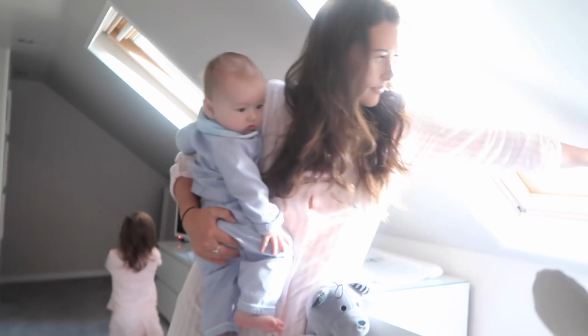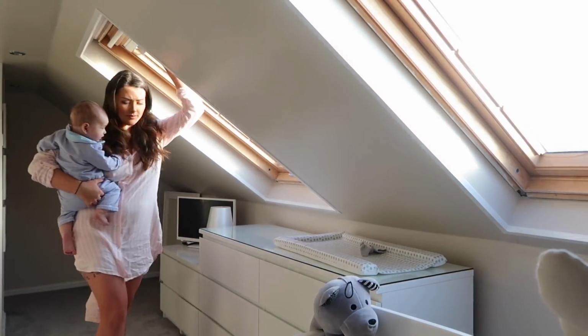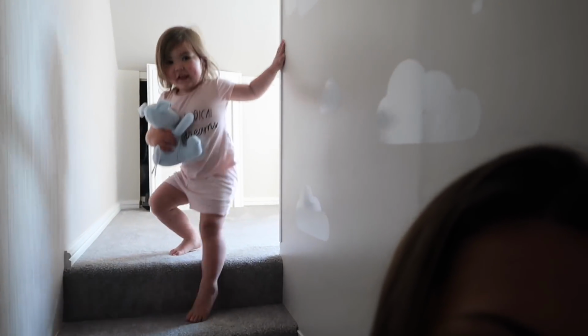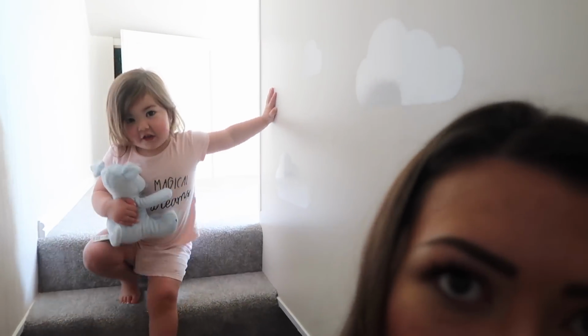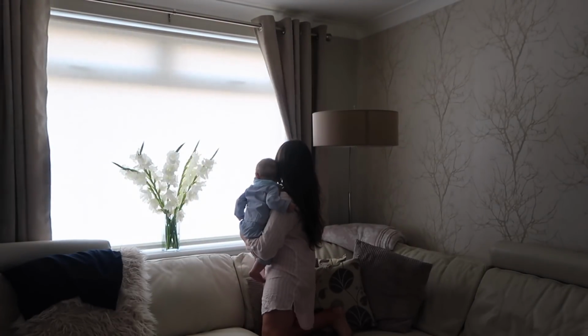And what we'll do first is open the blinds, because we like to let some light in, or a lot of light in this case. And then we go downstairs, and Ella thinks she is a big girl here and wants to walk down properly. Now I go downstairs and open up the blinds again just to let some light in. It just feels so nice in the morning when they're lovely and bright.